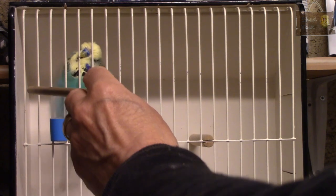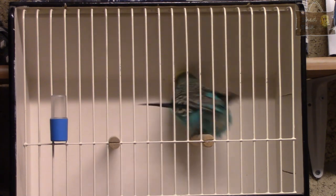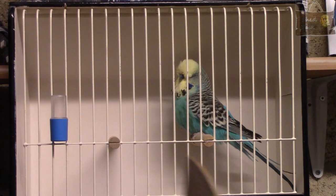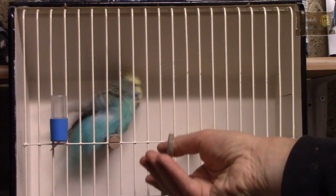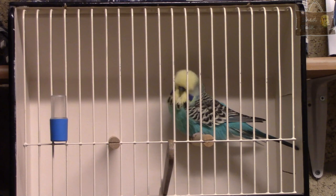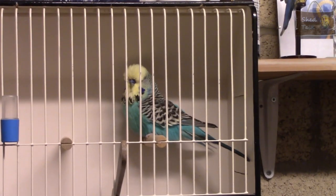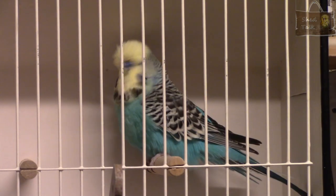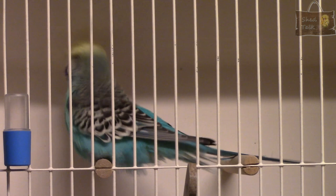Just see if I can put something in the bottom of the cage to get its attention. Hopefully that will settle it a little bit. Sometimes does. So like I say, there's a better yellow face out in the main flight, but it's not in the best of condition. So I'm going to put this one out for this early one. And when the other one looks a bit better, or it's got most of its feathers, I'll probably swap them around.